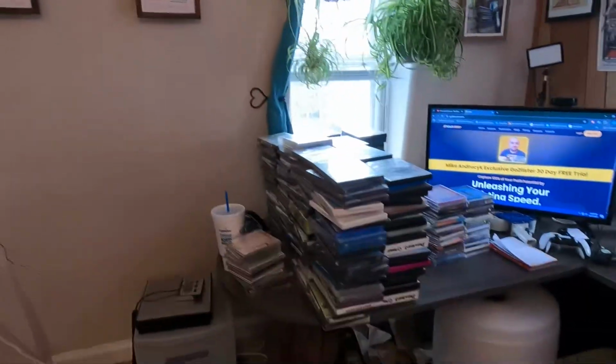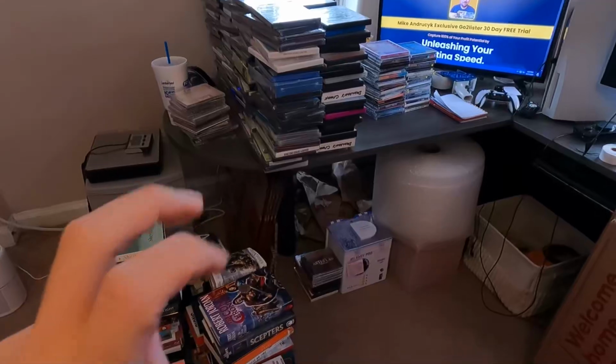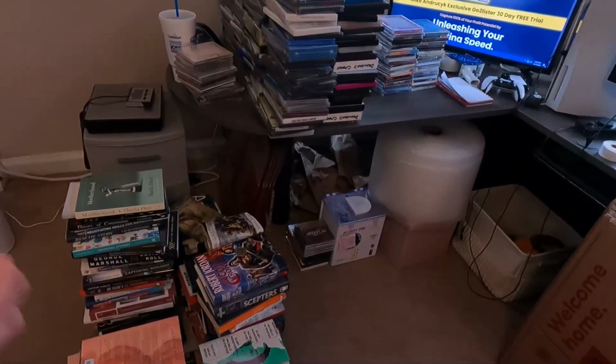I have everything that we sourced piled up in my mess, in quotation marks, ready to get boxed up and get out of here. So we're gonna give you guys a full breakdown of everything. How many new DVDs, how many used, how many new CDs, how many used. And then of course, you know that it's all used books. We don't sell books as new.